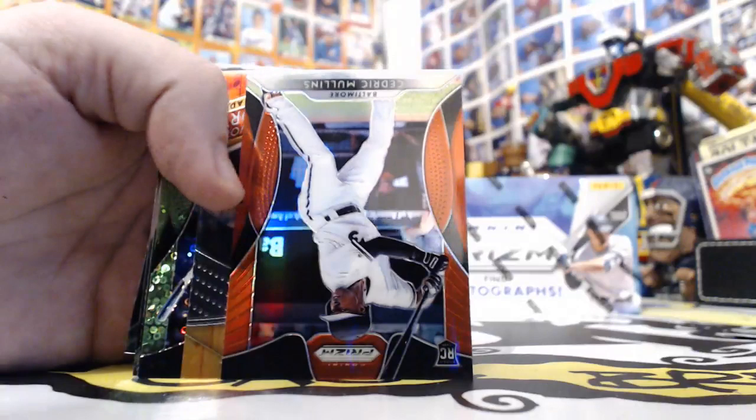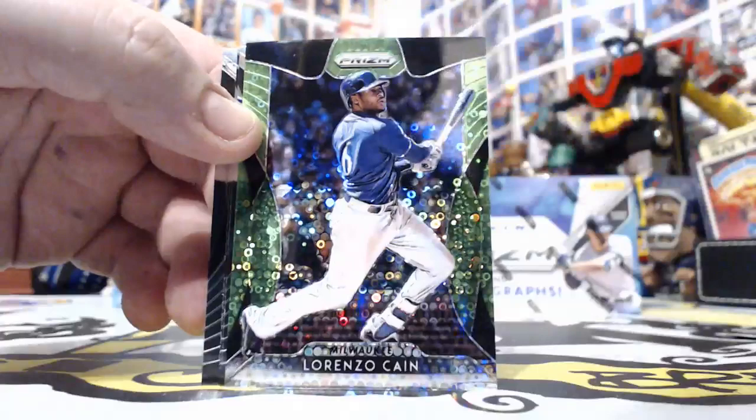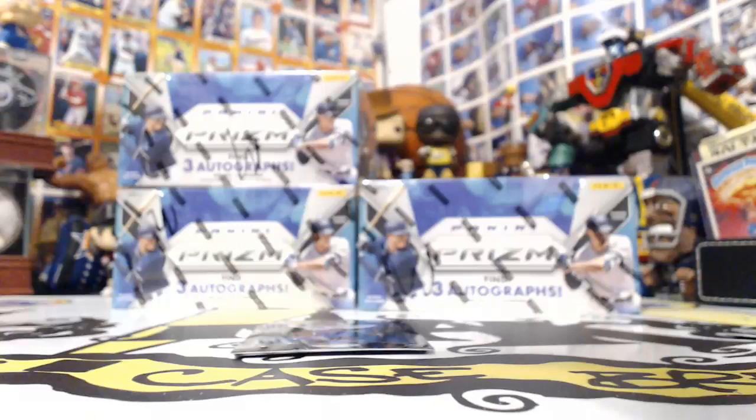All right. Drama with the tooth. Cedric Mullins, red. Trevor Story, Lumber Inc. And Lorenzo Cain for the Brewers. Lime green donut circles. All right, numbered to 199.